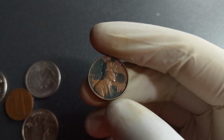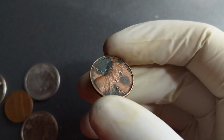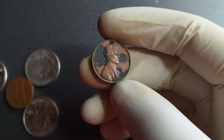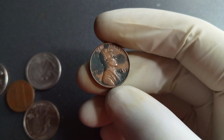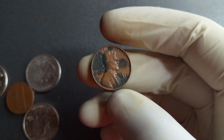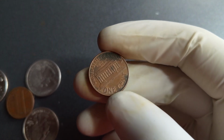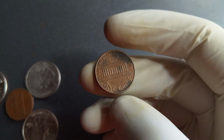On top of that, there are also known error varieties from the 1960 penny series that drive up value. Some coins exhibit doubling on the obverse, specifically in the date and lettering. These double die errors are highly sought after and can command thousands of dollars even without a perfect grade. Combine a double die with a small date and pristine red surface, and you have a coin worth tens of thousands.